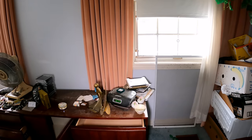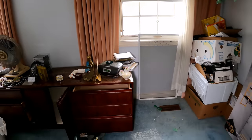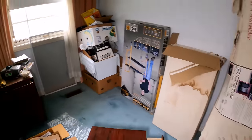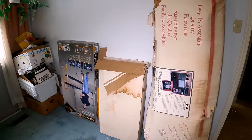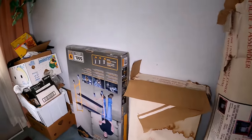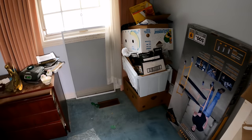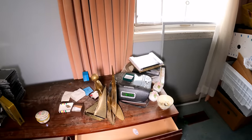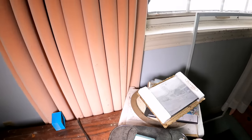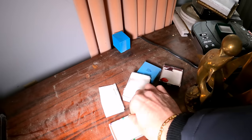Well, that's flashing. So some of this house has power. Look how old that TV stand is. He's got another one of them, or is that the empty box for the open one? Yeah. Old pictures.